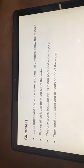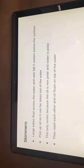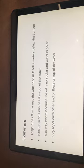This only works because the oil is nonpolar and the water is polar. They repel each other and the oil floats on top of the water.